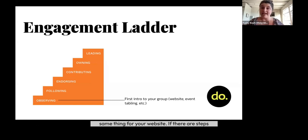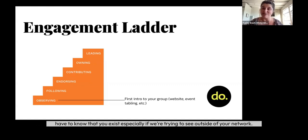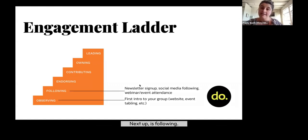And same thing for your website. If there are steps to get involved that they can join, okay, amazing. If all the links are broken on your website or you have an events tab where the last event was in 2019, people don't necessarily know what to do with that. So we mention observing here because people have to know that you exist, especially if you're trying to reach outside of your network.